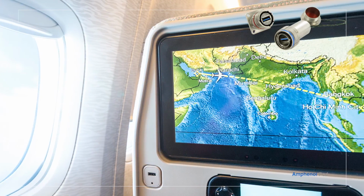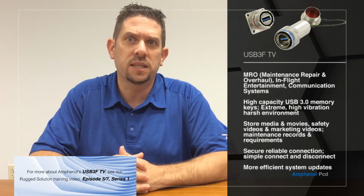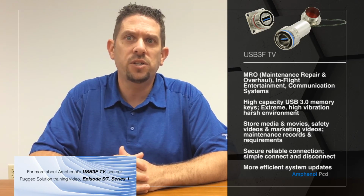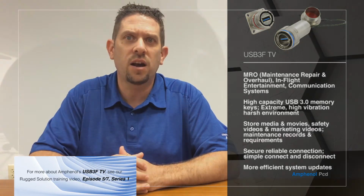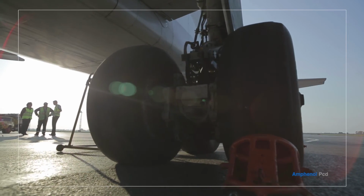The solid-state memory keys are used to store media and movies, safety videos, and marketing videos, as well as store maintenance records and requirements. Rather than solid-state hard drives where information updates would need to be uploaded and downloaded, taking a good amount of time, the keys allowed for a secure and reliable connection and operation while allowing simple connect and disconnect. This allows the airlines to update the maintenance records and change out the movies and those fantastic credit card offers without delaying your takeoff waiting for large amounts of data to upload into the system.